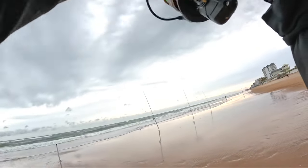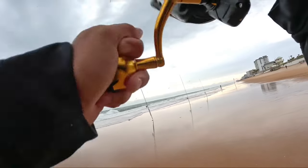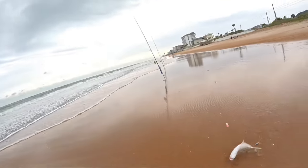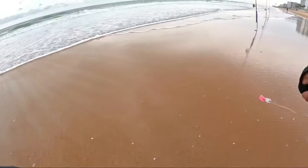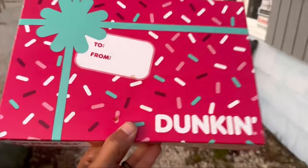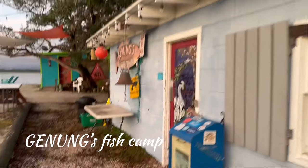It's a big pompano. Guys, that is a good, good pompano. Got a present from Duncan to Genungs.